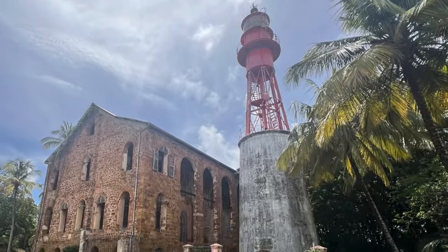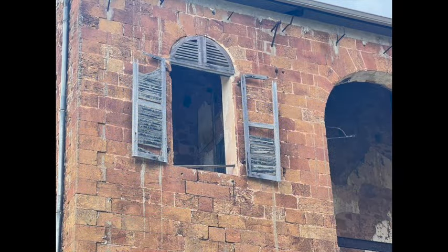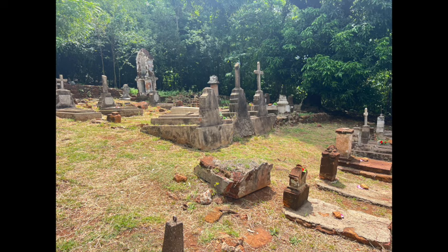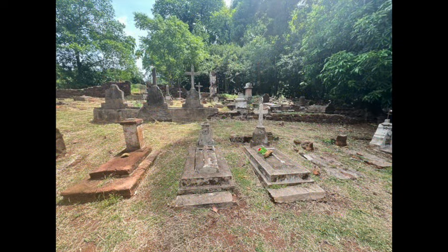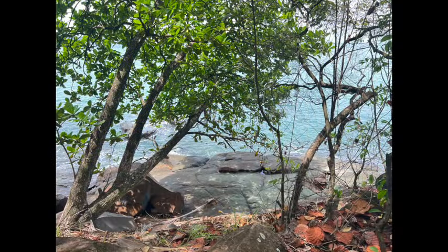The beauty of these old buildings is something else, and as you look up, all of a sudden there is a lighthouse. What better place to put it? And of course, as the prisoners died, they were buried on the property. So there was quite an interesting cemetery showing the graves and the tombstones of the prisoners.